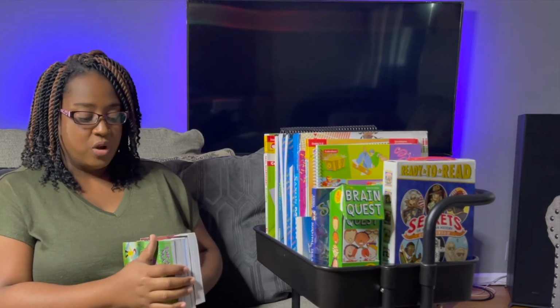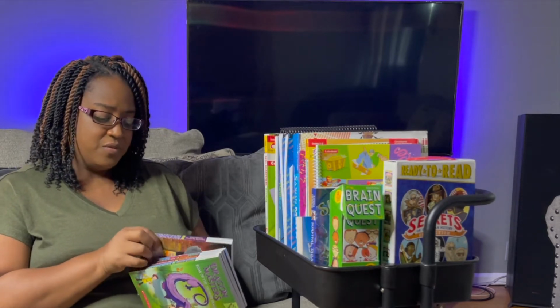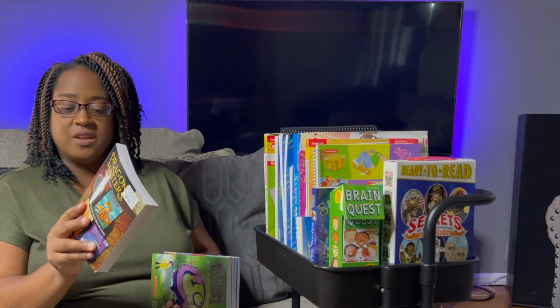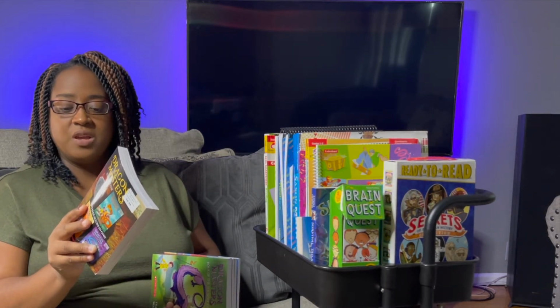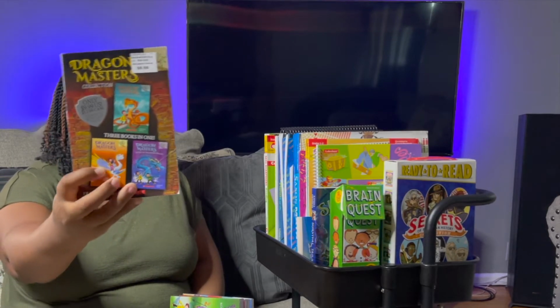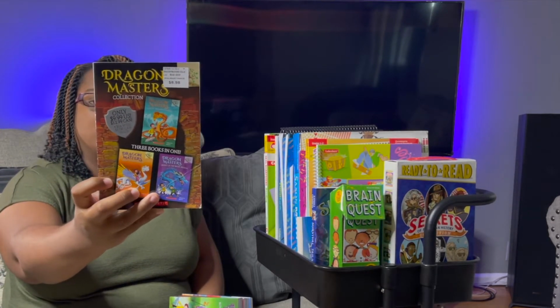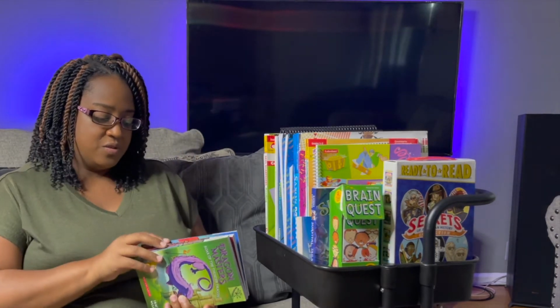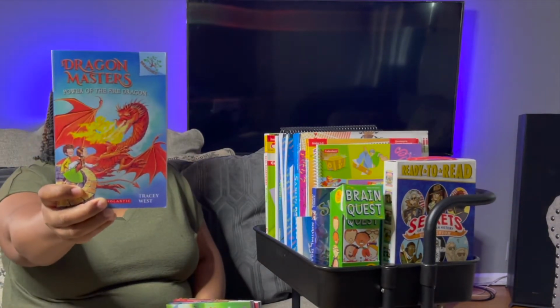We have books 1 through 8. The first one is The Rise of the Earth Dragon. The second one is Saving the Sun Dragon. Third, The Secret of the Water Dragon. And I got these all in one. I did get these from Walmart. The next one is Power of the Fire Dragon. That's book 4.